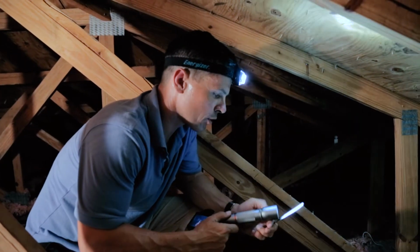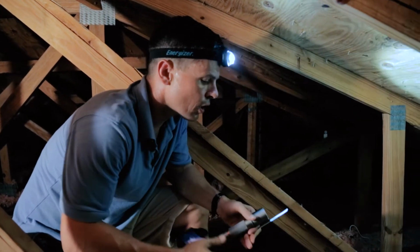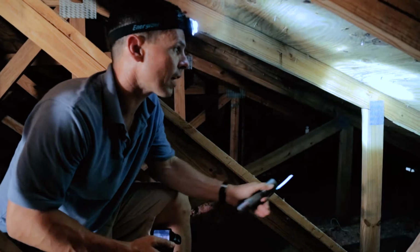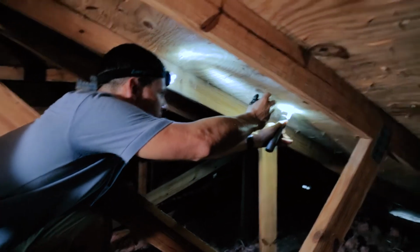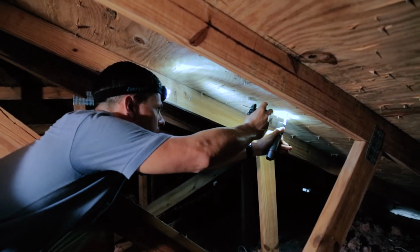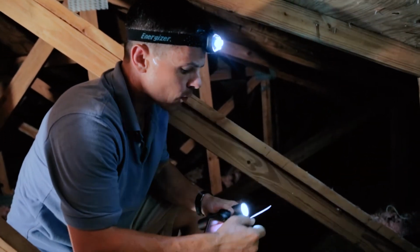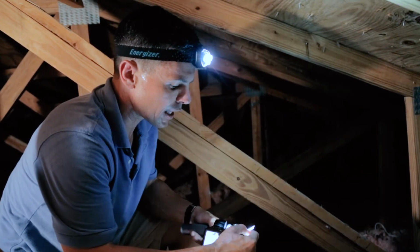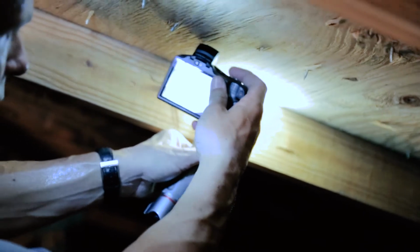Okay, this is Dennis with Florida Insurance Inspections. We are in the attic. We're here to verify the mitigation features. So first thing we're going to do is measure the roof deck thickness. Okay, we have a 1/2 inch roof deck. All right, now we're going to look for a missed nail to verify the roof deck fastener length. Okay, I see an 8-penny ring shank nail right there. I'm going to take a picture of it.